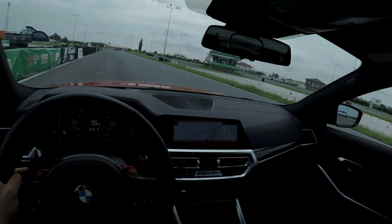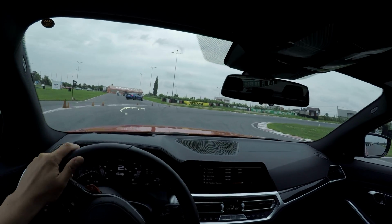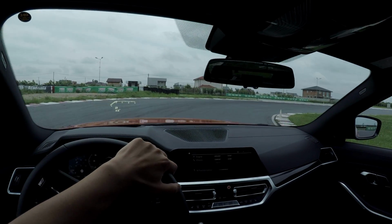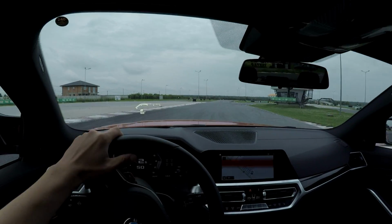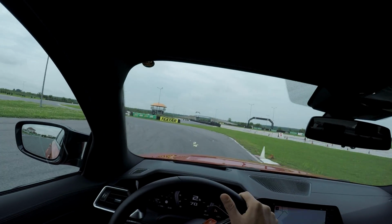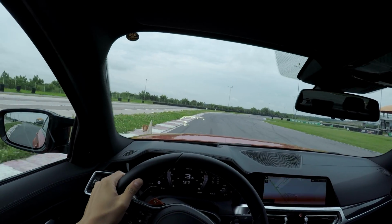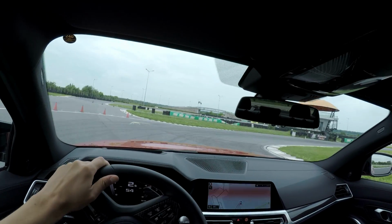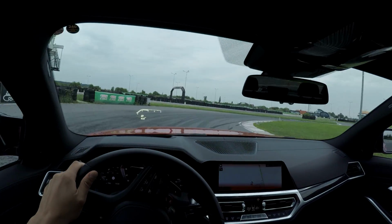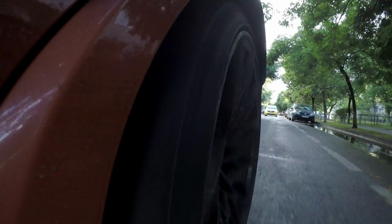And on track, I got to play with this car's M Dynamic Stability Control, which has 10 different traction control settings. You first have to disable the stability control, and then you can adjust that setting. I drove the car with it cranked all the way up to 8, 10 being the maximum, the most assistance that you can have. And the nannies really kept the car under control. The rear end hardly slid out.